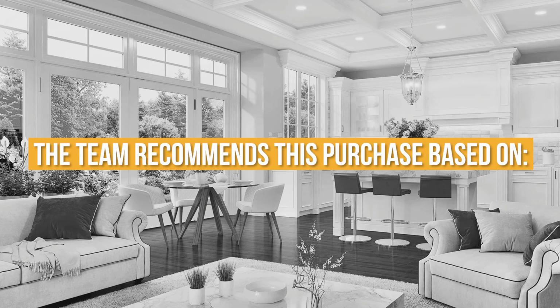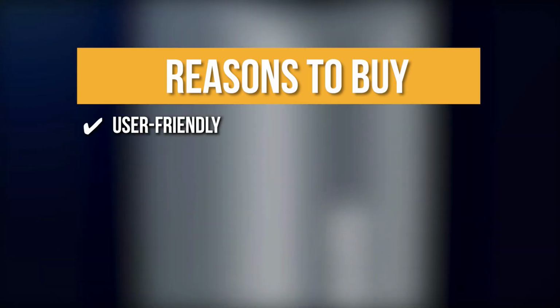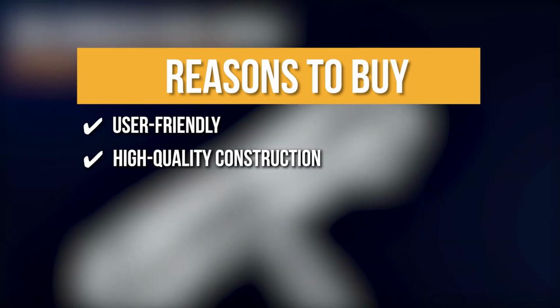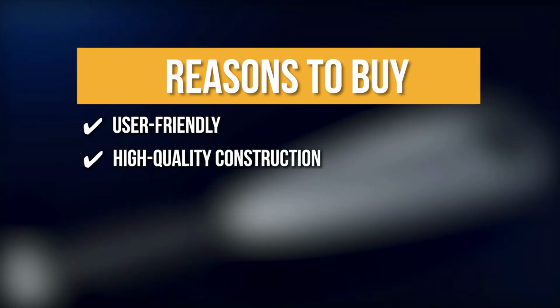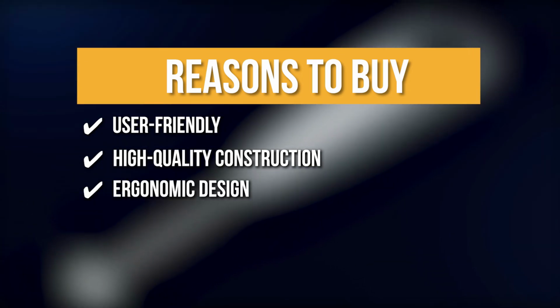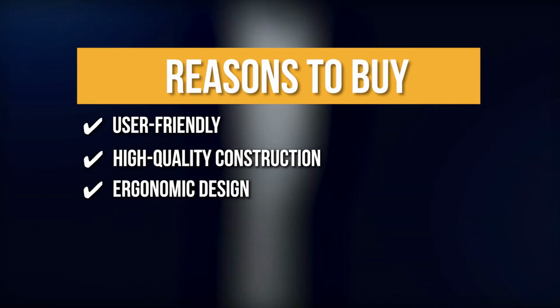The team recommends this purchase based on the following. User-friendly. Just press the power button once to start frothing with no need to hold the button down. High-quality construction. The frothing whisk is made of 304 durable stainless steel, so it's completely resistant to rust. Ergonomic design. The lightweight plastic handle is ergonomically designed for comfortable operation.